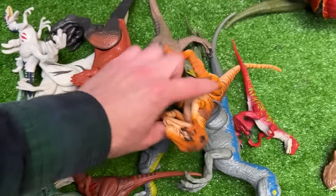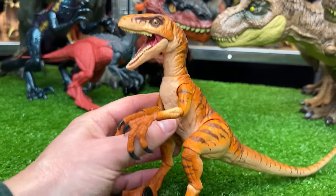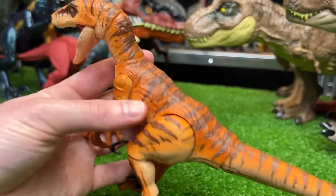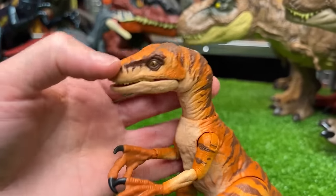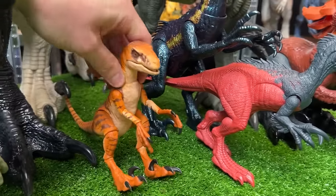For the Raptors, let's grab this Amber Collection Velociraptor figure. These Amber Collection figures are really cool because of their unique coloring and because of how poseable they are. You can move practically every limb in this Raptor as it would in real life. And now we're gonna set this right back here for the Raptor side.